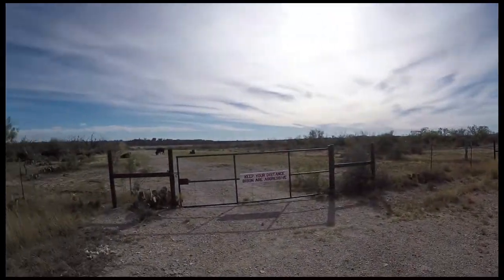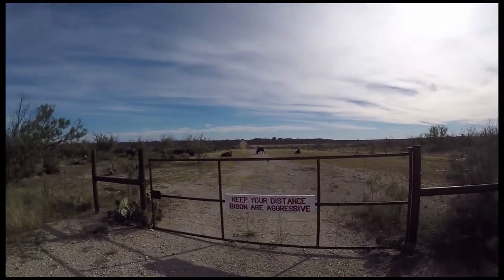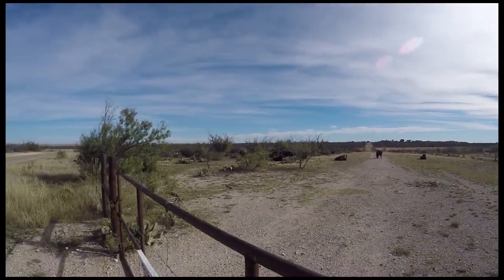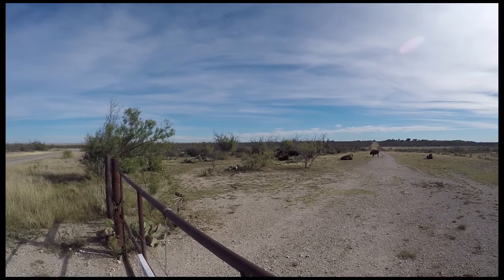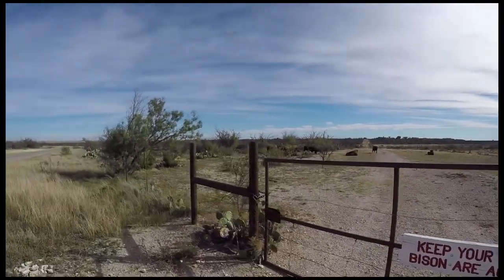Bison are aggressive. That would be bison right there. They're not real bright, but they will sure mess you up. Bison kill more people in Yellowstone Park than anything else.